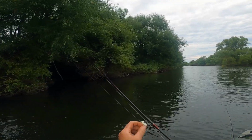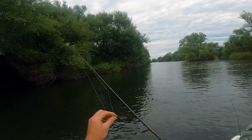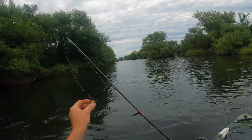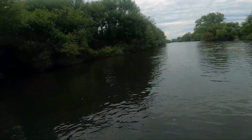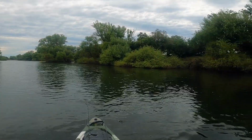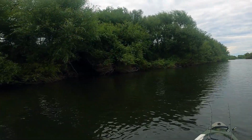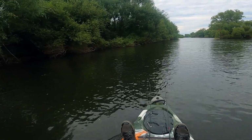Oh yeah, the hooks on this are sharp. I got myself last night while I was rigging up. Went to pull it out of the tackle box and it stuck. So I had the lure and it hooked the tackle box and bang, straight onto me. Barbs deep. Just current's going to be a pain.